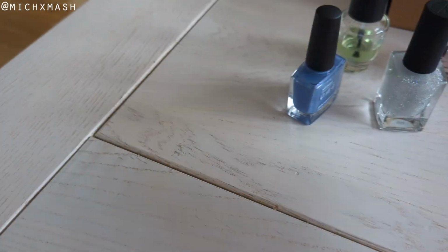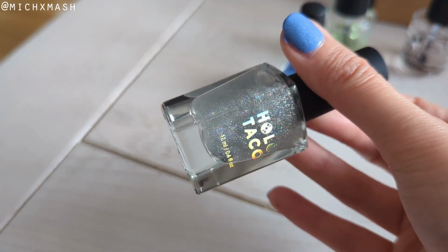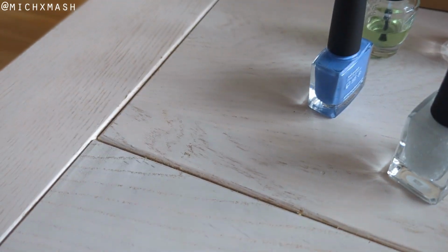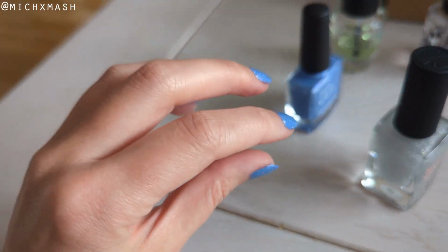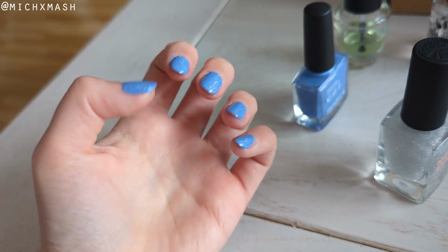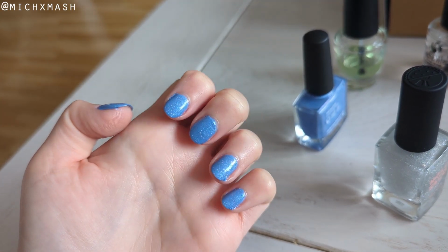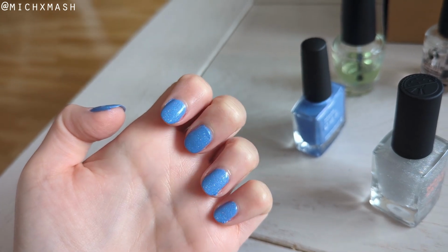And I decided last minute to go in with the Holo Taco scattered top coat. I already added that onto my left hand, and it just adds a little bit something extra, you know? It just makes me think of a nice soft night sky when I added this top coat on. I don't know, it's just a lot prettier.